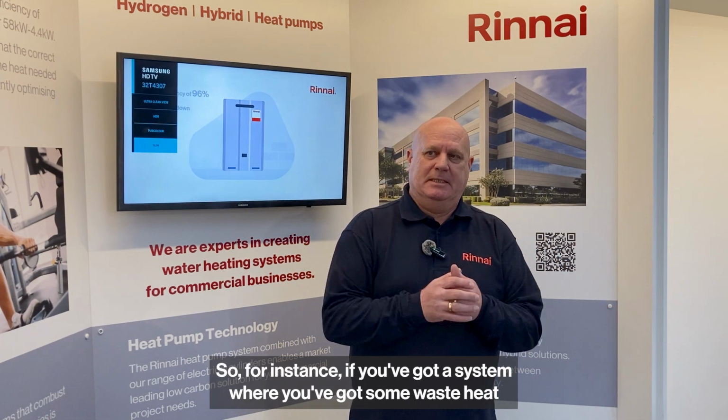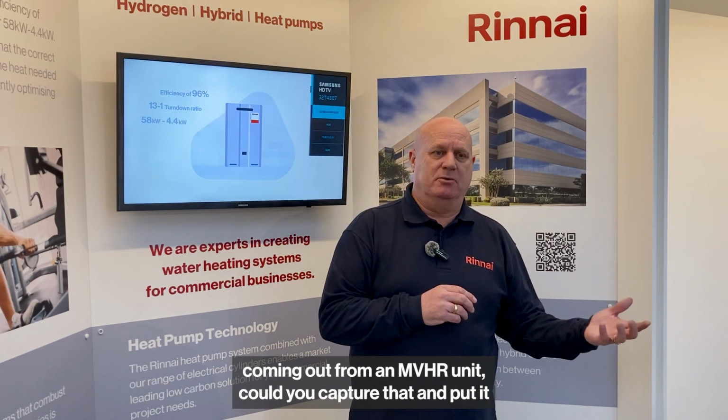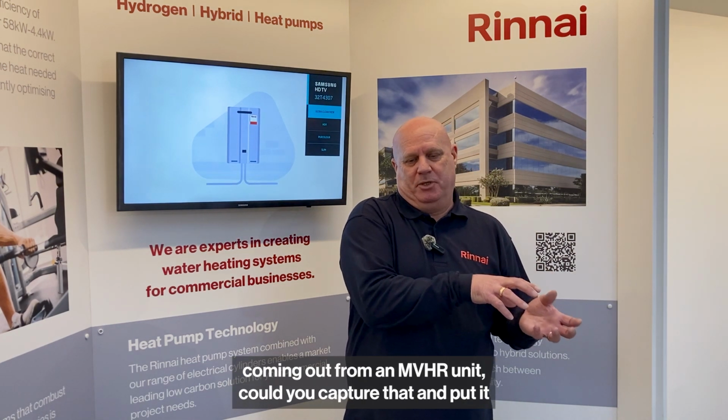There's a number of systems out there on projects which all work separately from each other, but could actually benefit each other. So for instance, if you've got a system where you've got some waste heat coming out from an MVHR unit, could you capture that and put it across the coils of an air source heat pump to give it a bit of a pre-lift? So I do see a lot more movement in the industry of actual early involvement on projects, and also other manufacturers talking to each other about how their systems are going to work in conjunction with each other, which I think needs to come in.